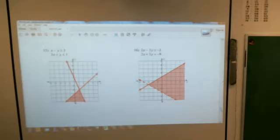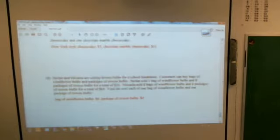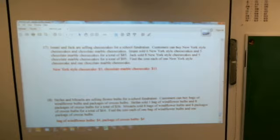16. And first, a story problem. New York style cheesecake, $5. Chicago chocolate marble, 11. 18, $4 for wind flower. Not wild, but wind flower. And crocus is $4.